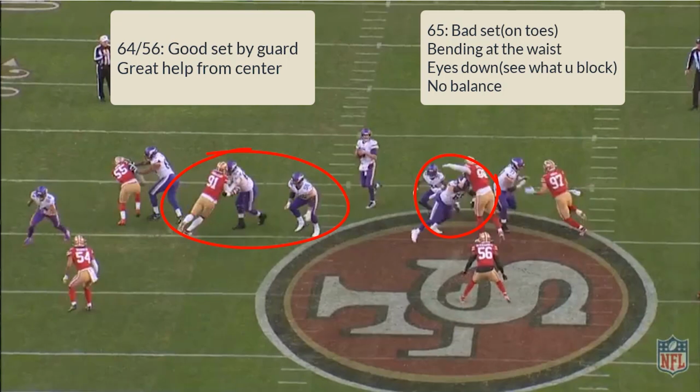And these guys probably game planned this in their film study, looking at how he reacts to certain moves. He doesn't really have any control right now, and this defensive end makes quick work of it, gets right off of his attempted block, gets straight to the quarterback for a punishing sack on Kirk Cousins. And that's just something that is not acceptable when you're an offensive lineman. You can't get beat that quickly when it comes to the pass protection game.